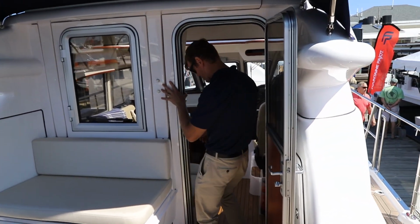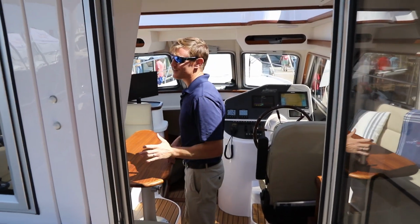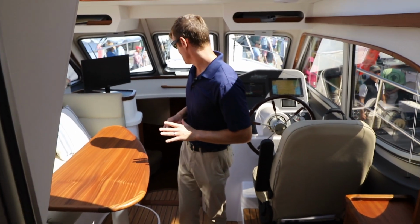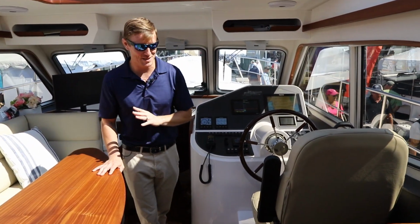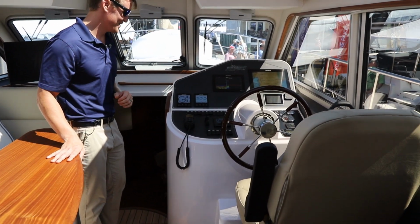All sorts of curves. It bucks a lot of the trends, but the reason this boat, we just had to close down for a few minutes, but it has been crowded with people on it all day long, again, just because it's distinct.